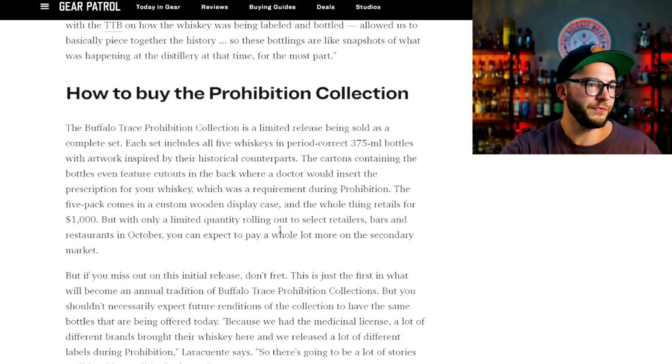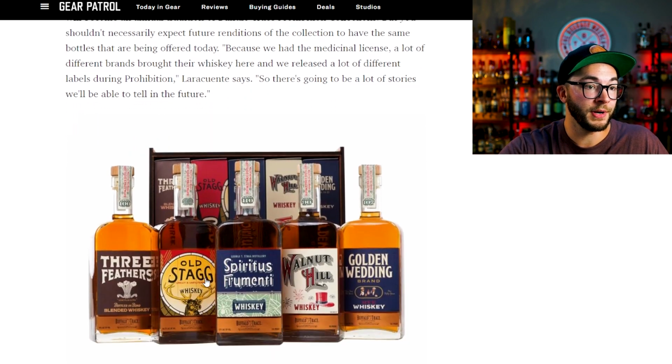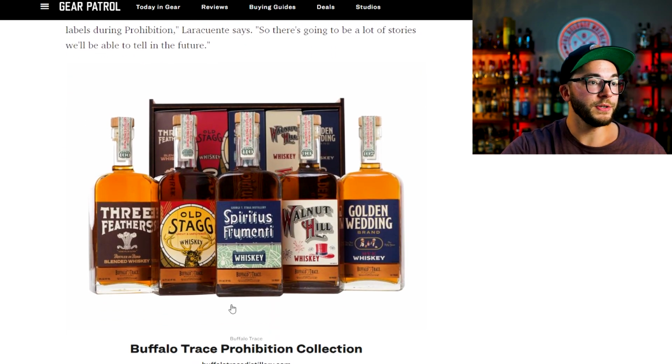And then it goes on to say, but if you miss out on this initial release, don't fret. This is just the first in what will become an annual tradition of Buffalo Trace Prohibition collections. So there's going to be more. But you shouldn't necessarily expect future renditions of the collection to have the same bottles. So they're going to be different. So it's like this is what you're going to get. These 5 bottles, they do look really cool.